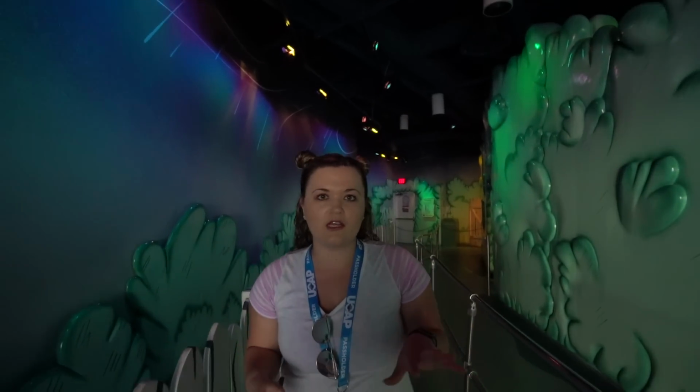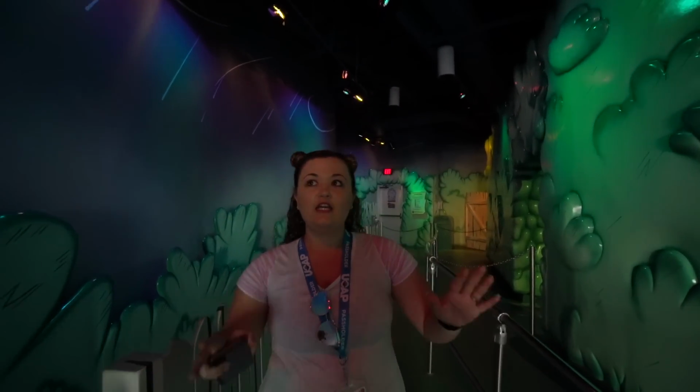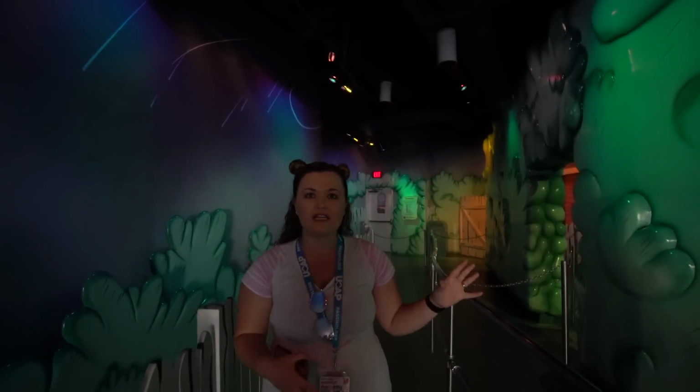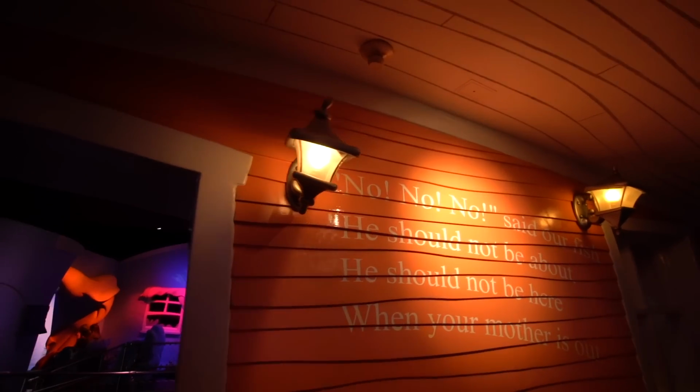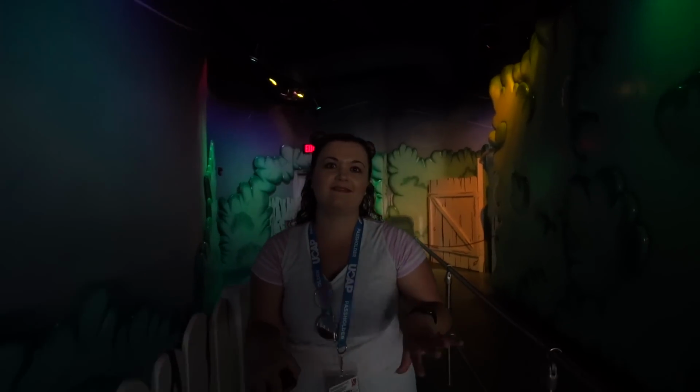One thing that's actually really cool about the queue is that if you don't really know the story, you can read along the walls, and it kind of reads you the story. So then that way when you get on the attraction, you know what's going on.